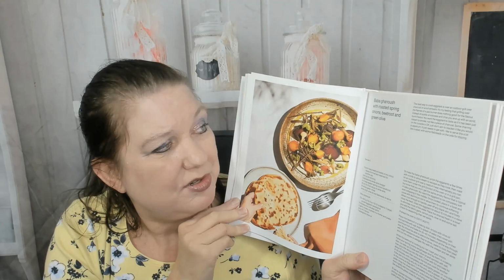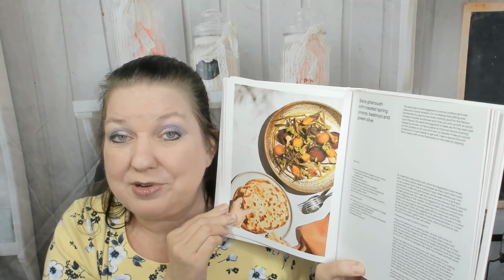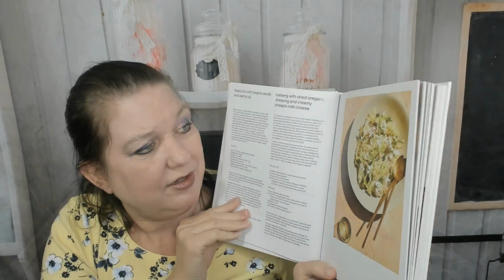Here's baba ganoush with roasted spring onions, beetroot, and green olive. Now, I normally just buy my baba ganoush at the store. Do you make your own? I'd love to hear about it in the comments below this video. Radicchio with bagna cauda and walnut oil. Or this is iceberg with dried oregano dressing and creamy sheep's milk cheese.